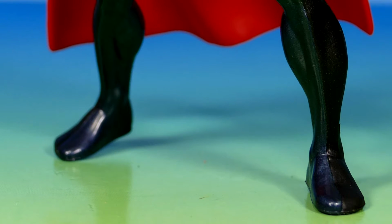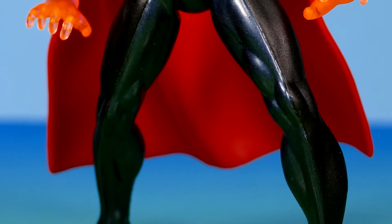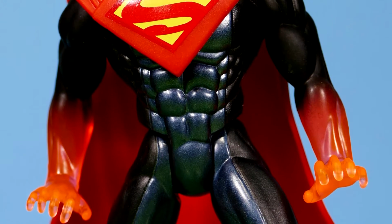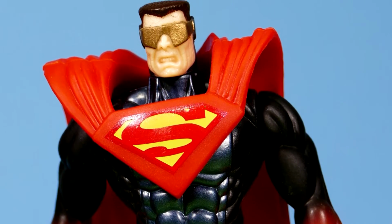Now here's a look at the figure itself. It's such a cool looking figure and it's so well done for just what it is that I don't understand why they didn't make this Eradicator figure part of Wave 2. Instead, opting to make all kinds of silly, ridiculous Superman variants.